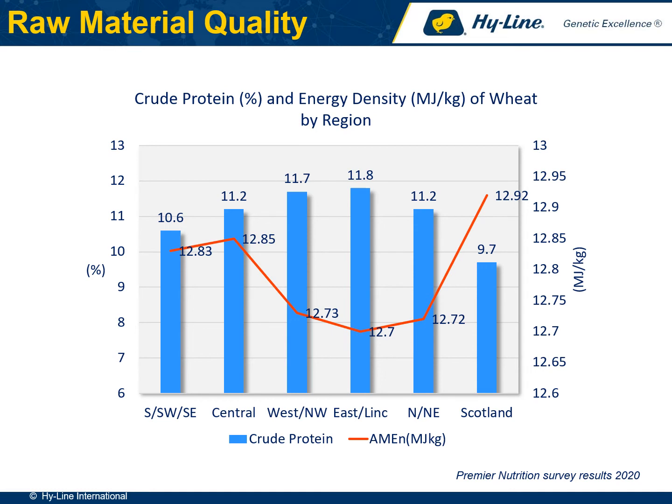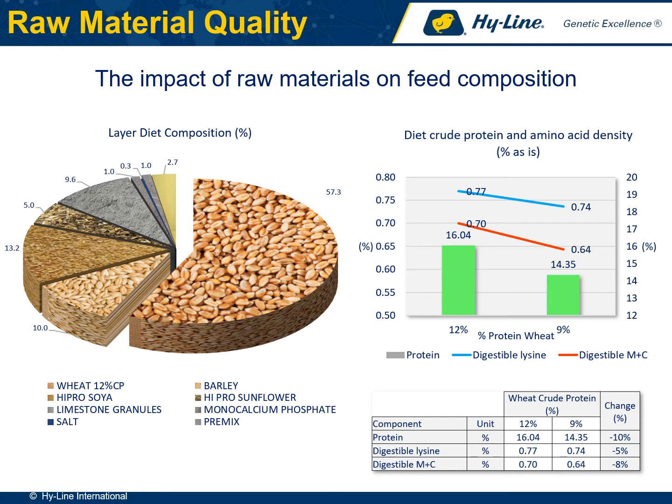These are results from the same survey, but looking at crude protein analysis and estimated energy density of wheat by region in 2020. The differences across the regions are quite significant. Wheat in Scotland is analysing out quite differently to wheat that might be sourced from the east or the west. And it's very important that these types of differences are taken into account. Taking these extremes and differences from year to year and region to region, and also considering wheat as such a significant component of most diets, it's important that we take these types of differences into account.